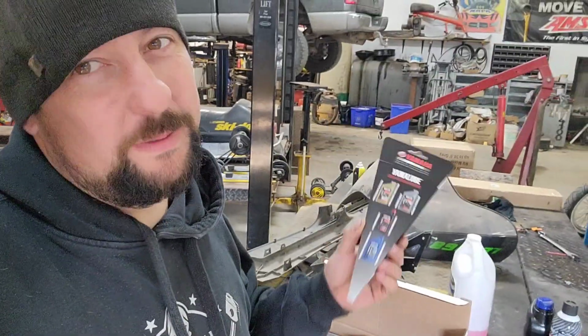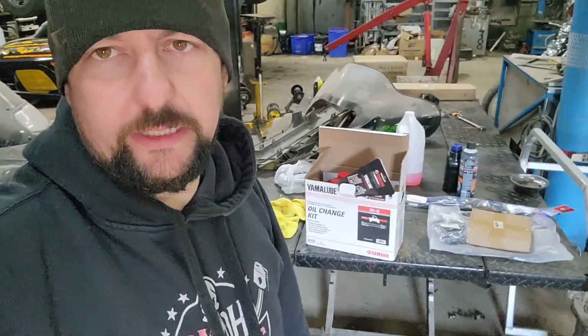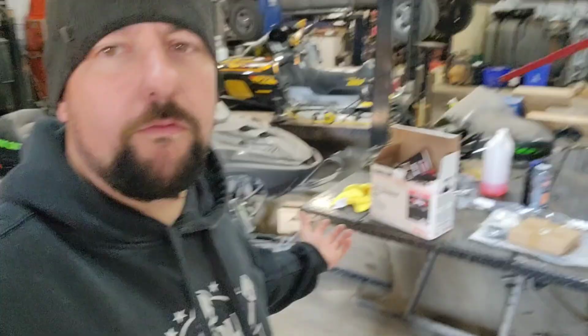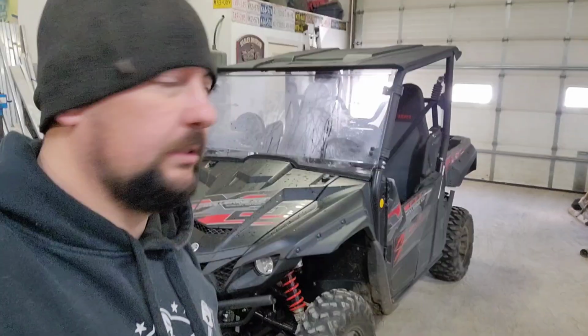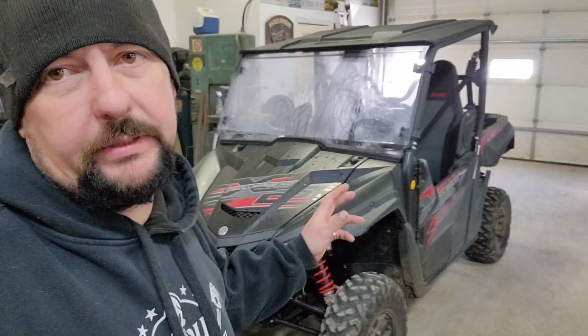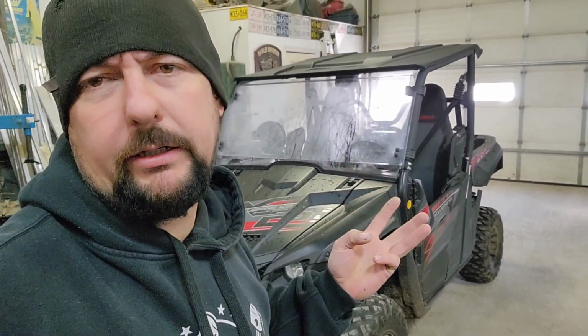Oh, and don't forget the paper funnel that you get with it too. I mean, the price of things are just getting ridiculous. Over $100 for 4 liters of oil, and it's not even the good stuff that you could smoke. All right, well, we'll get her lifted up and start draining the oil. Now that kit, I'm kind of confused. I had 3 crush washers in there.